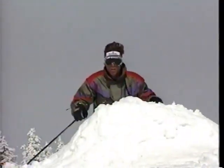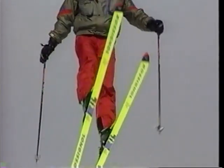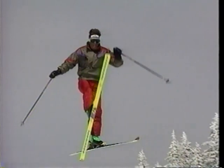In the Daffy, stretch your front leg straight out in front of you as you stretch your back leg straight behind you. Keep your opposite arm in front, pointing down the hill, and your other arm out to the side.